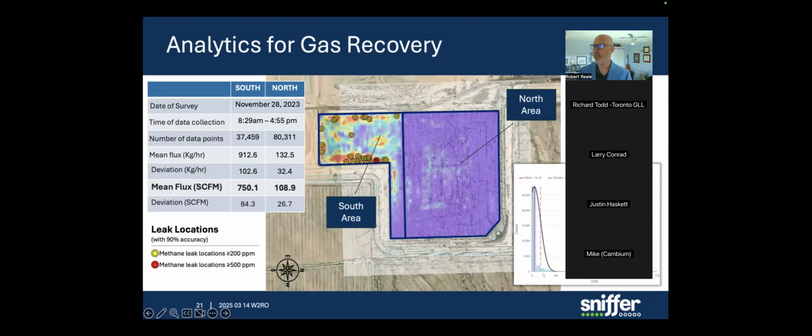We came out and flew the site and said, there's been a lot of gas migration, and we're seeing very little in the north. What we're seeing is we're seeing a lot of gas in the south area. Well, they didn't believe us. I don't know if they didn't believe us or they installed the system anyway. And kind of the joke we make is that they spent hundreds of thousands of dollars to prove us right.